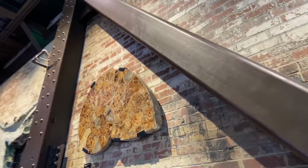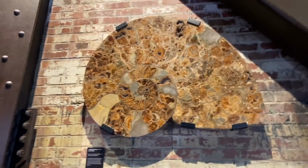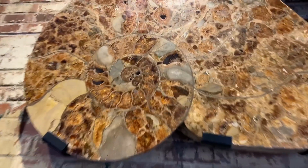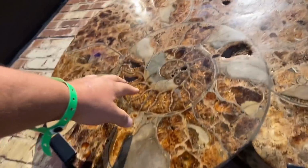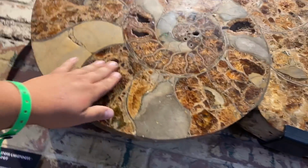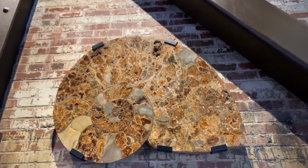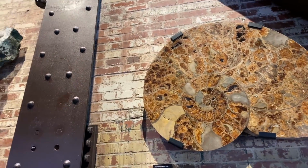Here's another one. This is also a composite. This is not a natural one. But this one's cool. It uses some heat-treated amethyst on these little vugs, these cool little drusies. They put some dirt down in there. These are really cool, even though they're not really giant ammonites. In a way, they're even cooler than regular ammonite.